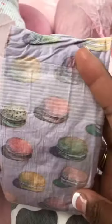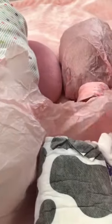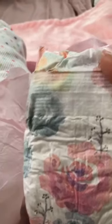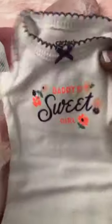Oh, so we're starting off with some cute tiny macaroon Honest Pampers. I love this. Purple's my favorite color. And then we have a cow print and a beautiful floral print. And a pretty floral, a preemie Carter's hat, floral Carter's hat. Oh, and a matching white onesie. Oh, purple is my favorite color.